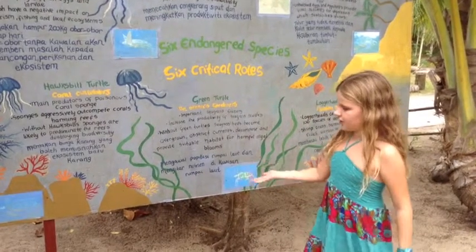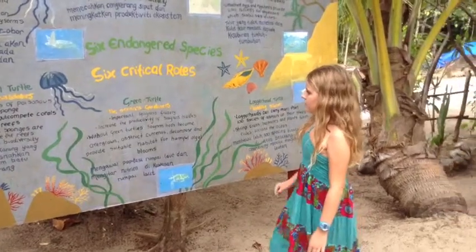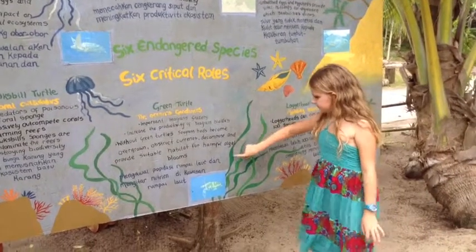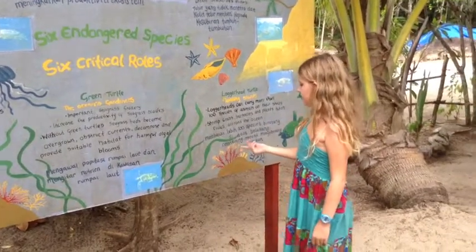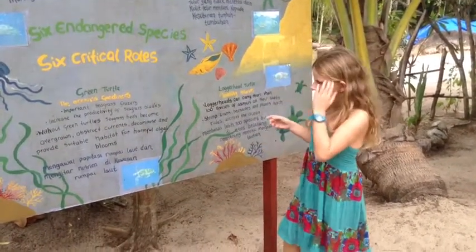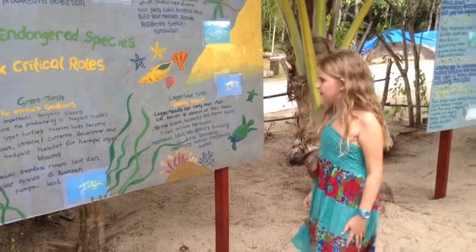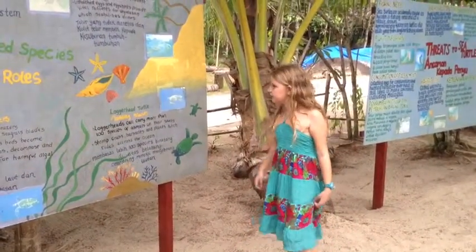But since the fish don't eat it, there's actually quite a lot of food for the hawksbill. So yeah. The green turtles eat seagrass, and that helps us because if there was no green sea turtle, then the seagrass would overgrow and it would just become really bad for the fish and stuff, and then it would be really hard for the fish and everything else to survive in the water.